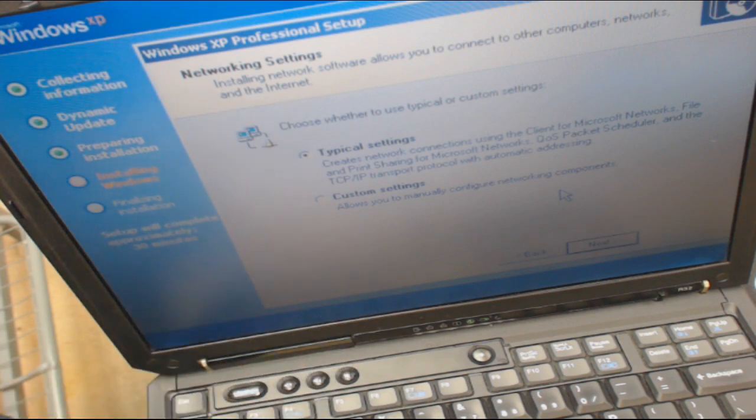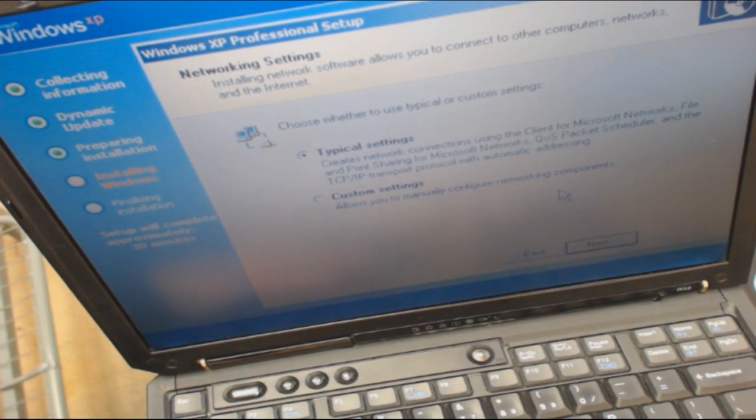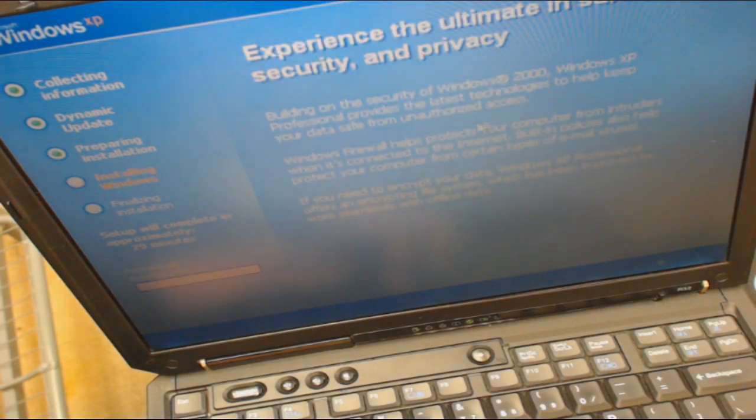This setting I never change because I don't need to customize the settings. Now you can manually configure networking components. You can set a static IP address, if you're in a networking environment, but I never change that, especially when I sell computers. Next. I don't change this either. I just accept the defaults, click next. Now you can change that. You can change it to your work group, but I don't need to, and I don't need to add it to a domain. So I'm going to click next, and I'll be back.